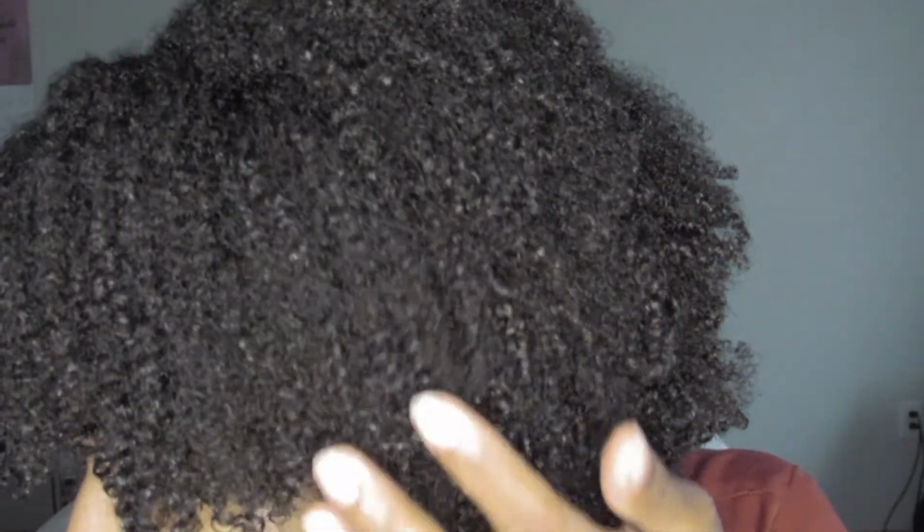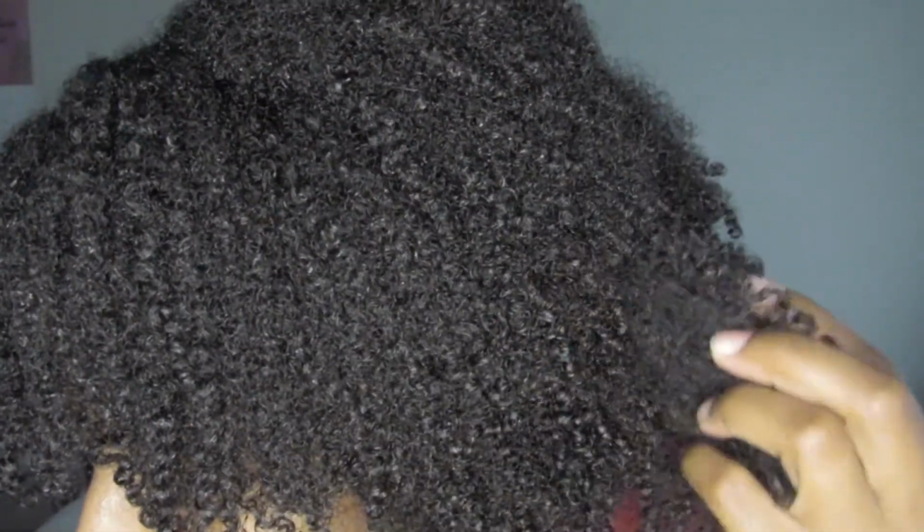Okay, y'all, so I am back and it is the next day, and I just want to show you guys what kind of definition these products has made on my hair. Y'all, look at this definition. Can you see it? Look how defined that is. Amazing. My hair has not been this defined in a long time. So I am really in awe of this product.